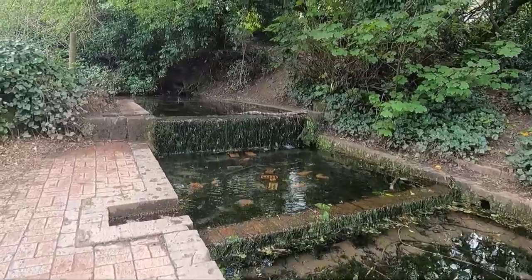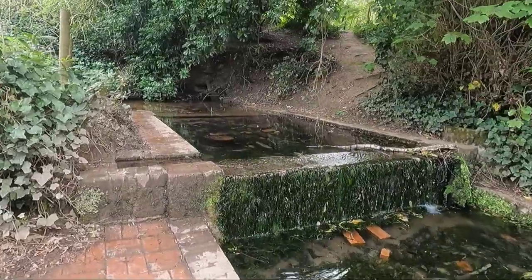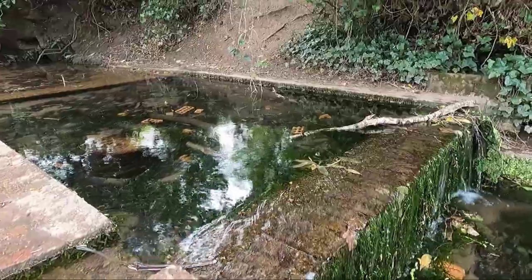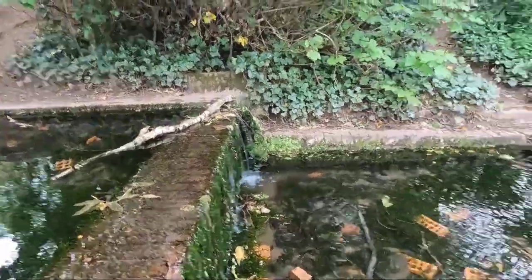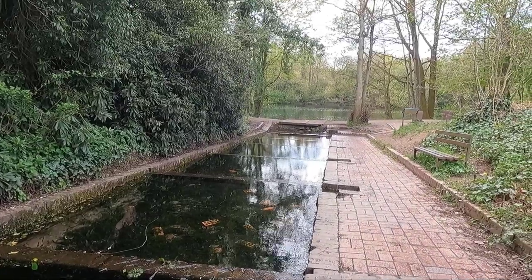Himley Hall was used by the National Coal Board when I was a kid, and I can remember Dad bringing us here. And it was very different then. It was very quiet, isolated. And as a kid, I found it quite dark and foreboding in a way.